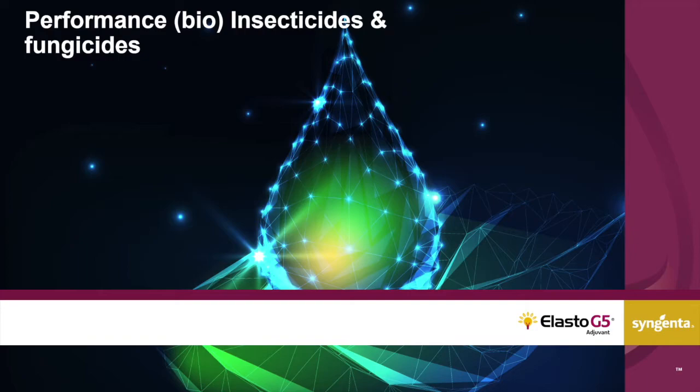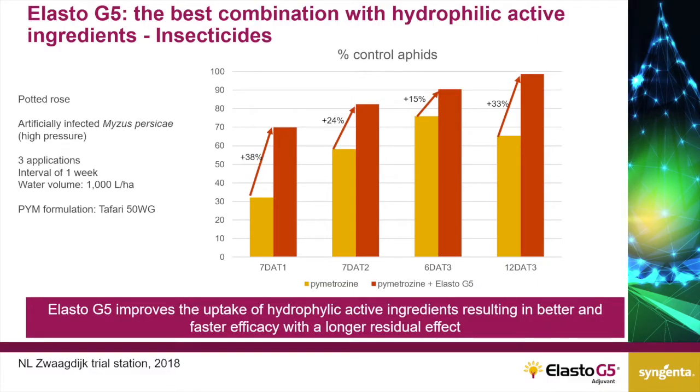Performance with bioinsecticides and fungicides. So what I've got here is a trial that we've done looking at a combination with hydrophilic ingredients in insecticides. So this is pymetrozine and pymetrozine plus Elasto. The yellow one is the pymetrozine and this one is plus the Elasto.